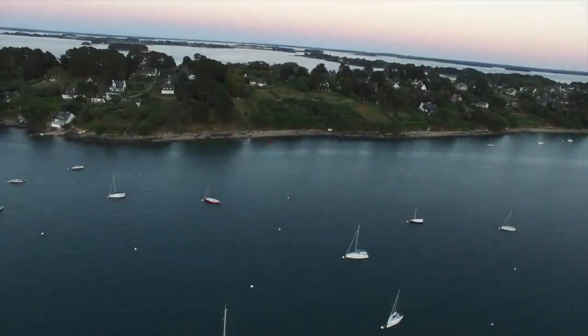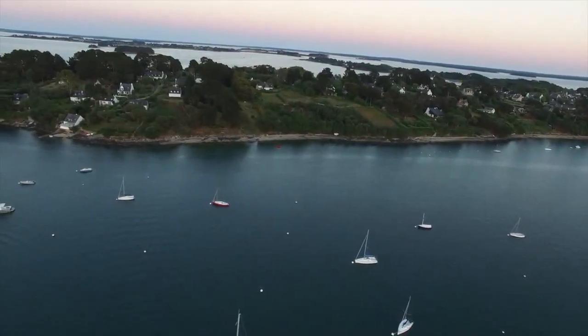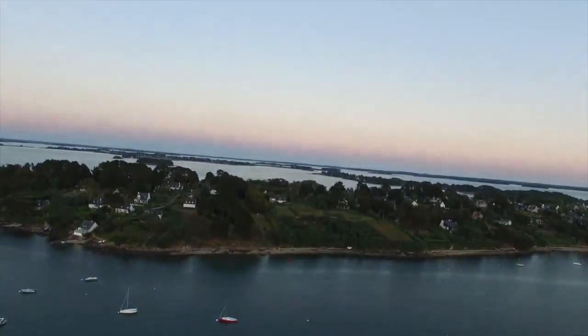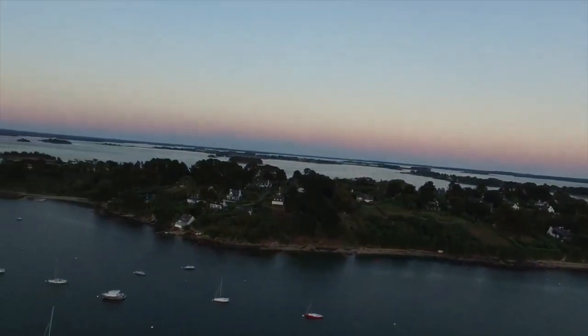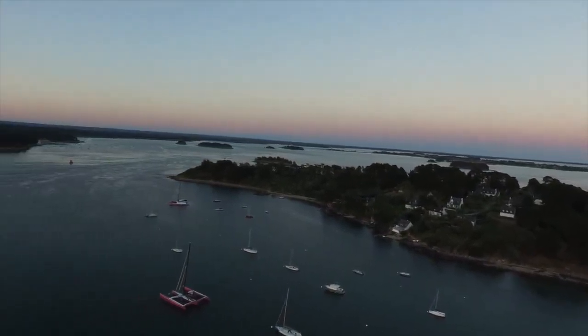And this is the Gulf of Morbihan. This is something. If you get a chance, guys, you're going to France, take a plane and look at this. So I'm going to leave you there with this wonderful landscape.